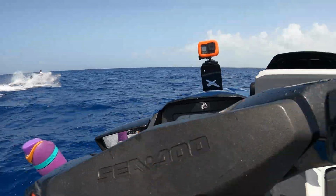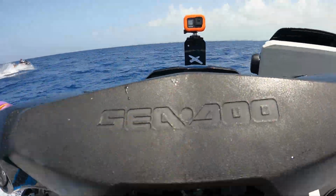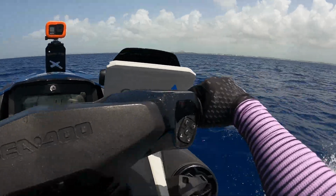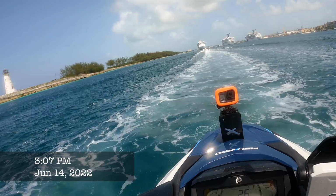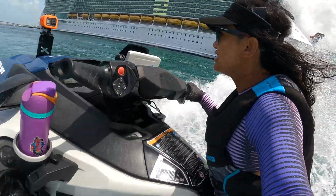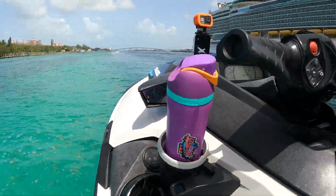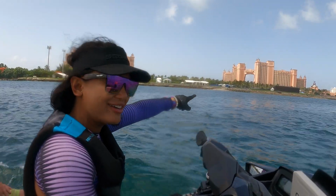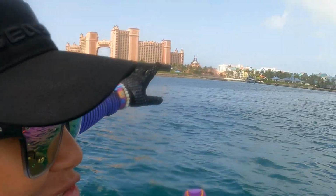Atlantis in the distance. Or is that Atlantis? No, that's Atlantis. Which one's Atlantis? Oh, sorry. Wrong place. That's Atlantis. Look, it's Atlantis right there. And we can go under it. We're gonna go under it later, under the bridge. It's pretty cool.